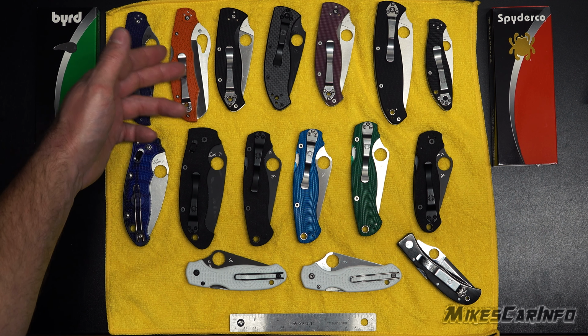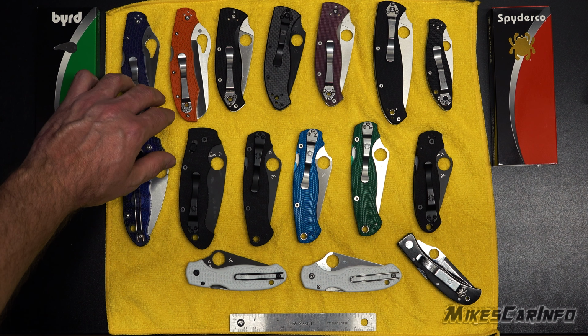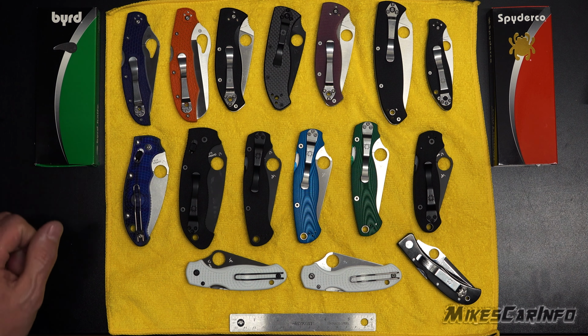And they have different styles. So this is a rescue knife. This one's serrated. It's a different blade style. So that's for rescue situations. And then you have Spyderco. So these here are Spydercos now. They actually have a little spider on them, which I thought was cool.